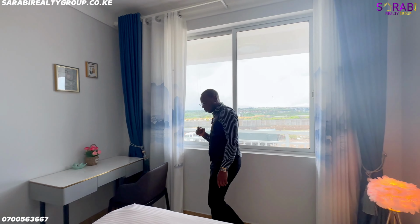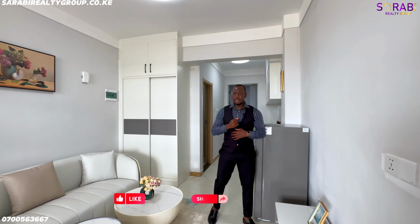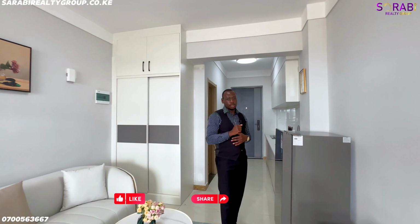So as an investment option, I can say this one, if it's unfurnished, will fetch you around 20,000 to 25,000 a month. This is also a good investment based on the initial cost of this unit, because it only goes for 2.7 million Kenya shillings. So come with me as we also explore the one bedroom.